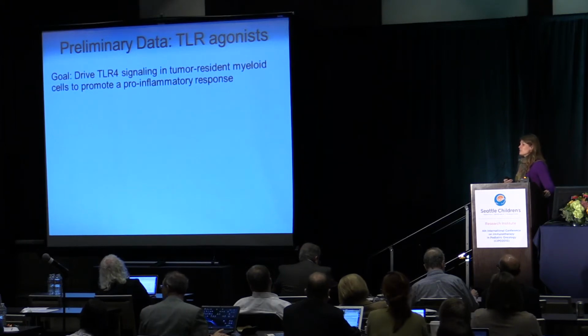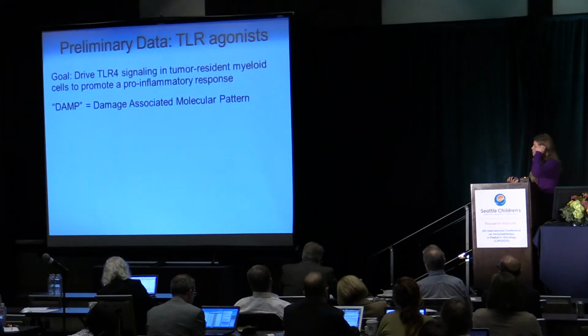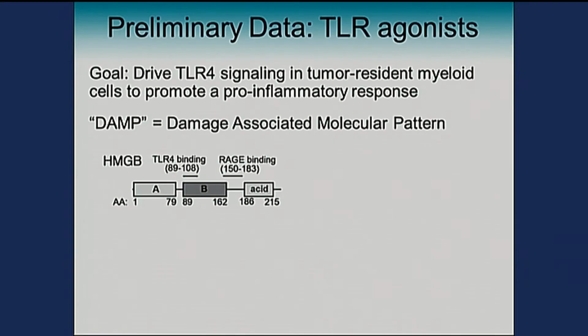So what we want to do is engineer GEMs that are able to drive TLR4 signaling. And obviously, we can't just give LPS. We can't get these GEMs secreting LPS. So instead, we're taking a different approach. We're looking at expressing proteins that are known to be damage-associated molecular patterns, or DAMPs. For example, a protein called HMGB, which is secreted from dead cells. And I have made a construct that looks just at the B box of HMGB, which contains the TLR4 binding domain.